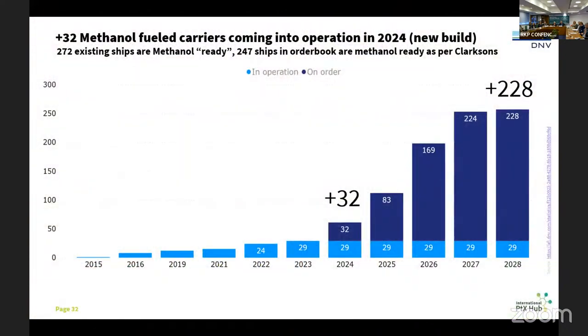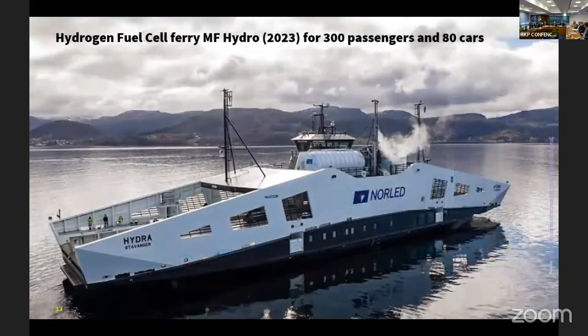This is really exciting, and if we look into the DNV order book, we see, okay, if all the orders now come, we will see 32 of those kind of ships already coming this year, and then maybe up to 230 and more in 2028. And these are not projections. This is the order book today. So we know what's in the order book today, thanks to the DNV database, right?